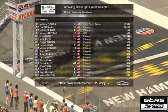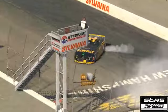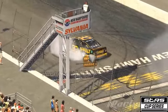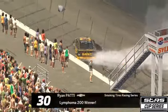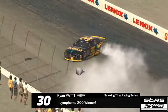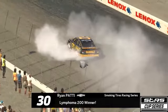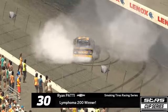And the man of the hour, the man that is going to take this one home, the Lymphoma 200 race winner. There he is now on your screen there. Ryan Patty takes this one home and wins it all here. And I'm glad we at least caught that part of it. But man, that's aggravating. I deeply apologize, folks. I was not expecting that.